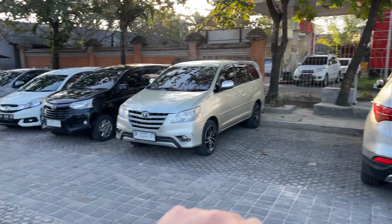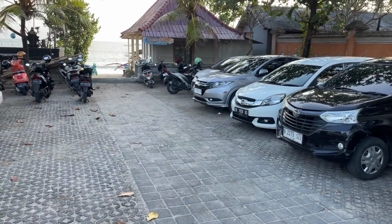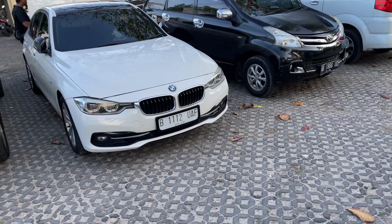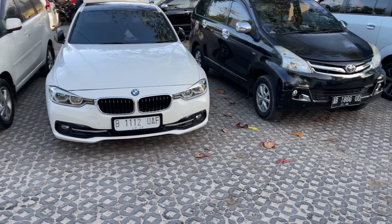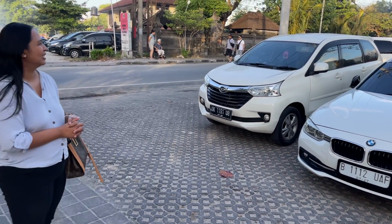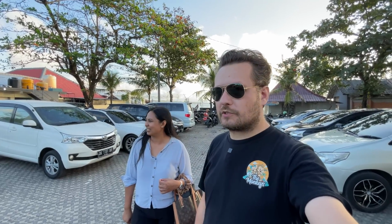So B is from Jakarta, this is Denpasar, okay, but this is Jakarta. They're somewhere in Java. This is BMW B. This is AB. So all of those cars are most likely coming from other islands of Indonesia. There are only a few Westerners here. But if you are tired of the tourist areas and would like to try something different, something local, especially a local market regarding the fishes, this one is still the most popular one.